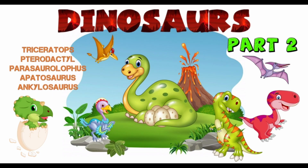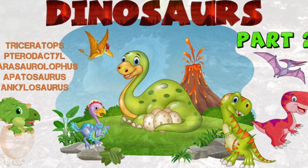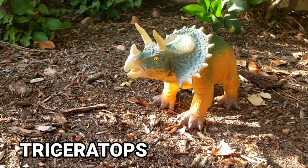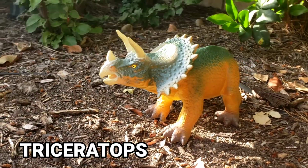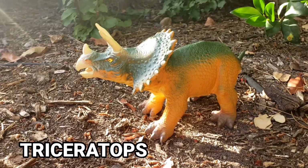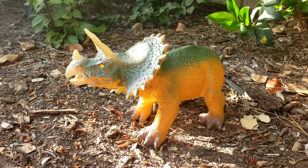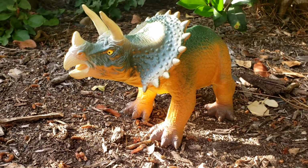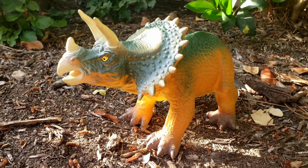Let's go for a dino hunt. We found a Triceratops. They lived about 70 million years ago. These ceratops had 3 horns and a bony neck shield to protect themselves. Scientists believe that they fed on low vegetation because their heads were rather low on their bodies.